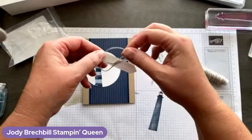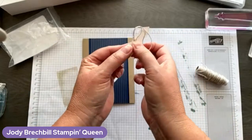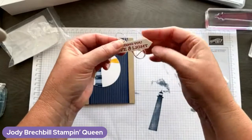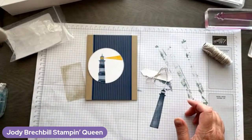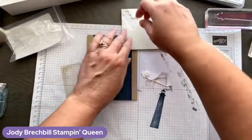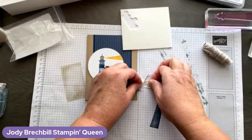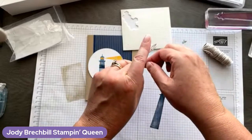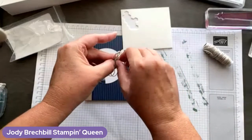And actually, I'm thinking I want it to go the other way, just so that it does not get in the way of my lighthouse. There we go. And then you can kind of adjust your loops as you choose. Next step is going to be to add a couple dimensionals, or as we like to call them, Pop-Tarts. A couple little Pop-Tarts in here. And then we'll add that to our card, and that's it. That's how easy that is.